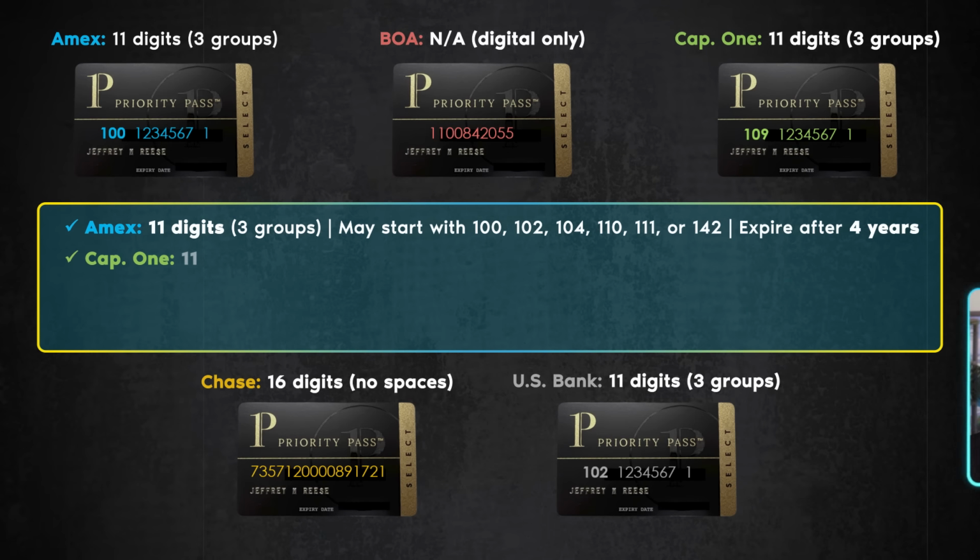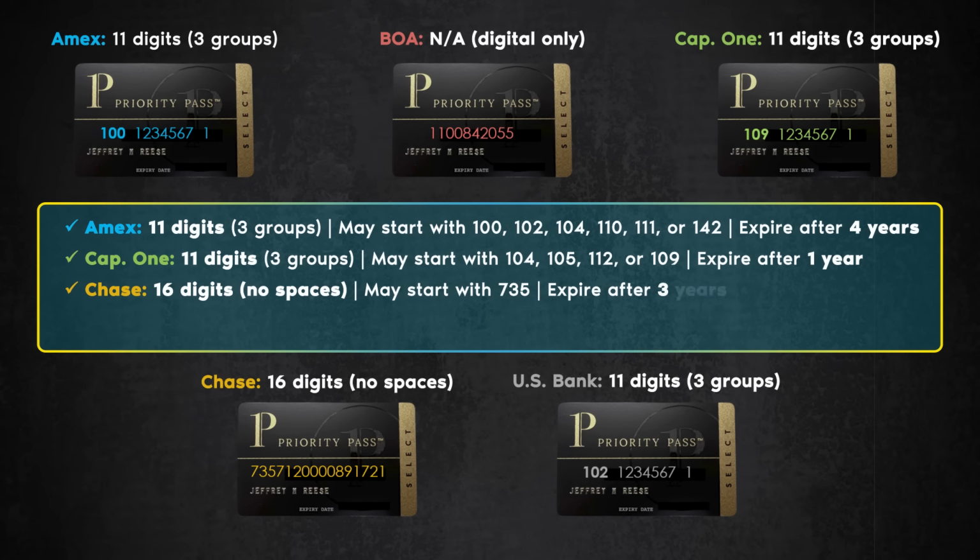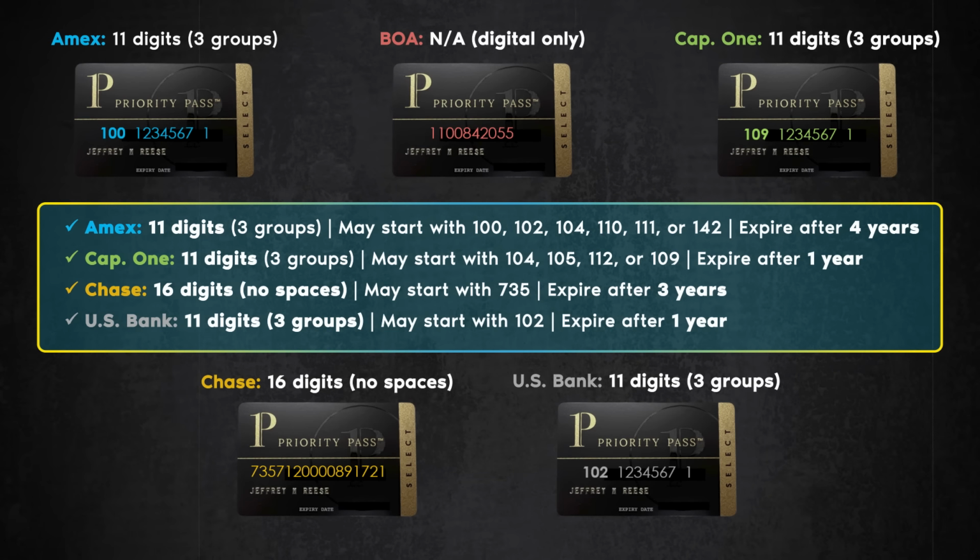The Capital One Priority Pass cards may start with 104, 105, 112, or 109, and these expire after 1 year. For Chase, with those unique 16 digits, all the ones I've seen so far start with 735, and they expire after 3 years. And for US Bank, these may start with 102, perhaps something else, but that's all I've seen and experienced so far, and these expire after 1 year.